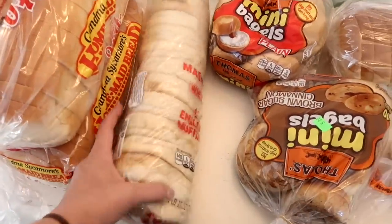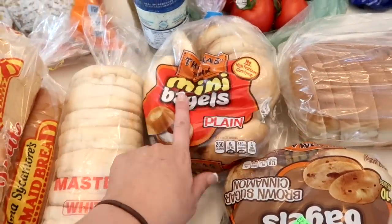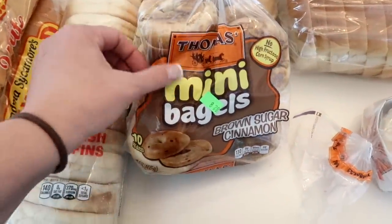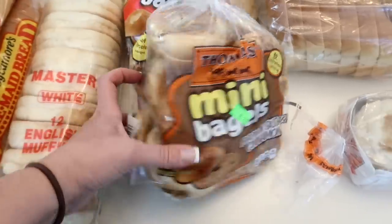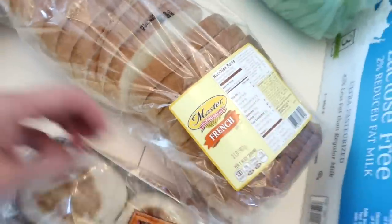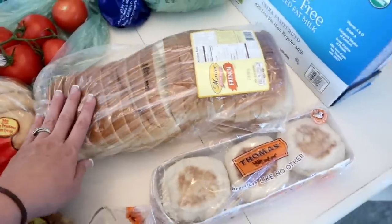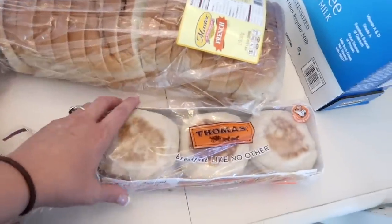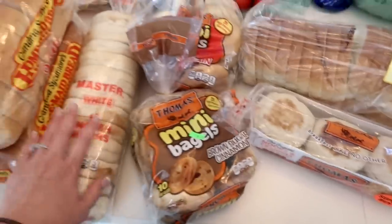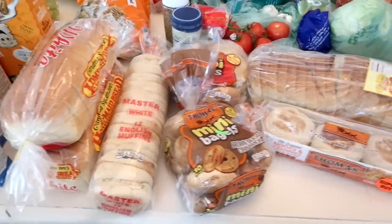I grabbed some English muffins for our breakfast sandwiches that I'm freezing. The kids love the mini bagels, so I grabbed plain, and they love cinnamon and sugar on their toast and bagels, but this one is brown sugar and cinnamon, so I'm gonna have them give these a whirl. And then this French bread just looked amazing, so I grabbed a loaf, and then when you spend over $10, you get something free off of a shelf that has certain things, so I grabbed more English muffins since I'm gonna be freezing breakfast sandwiches. All right, so that is the bread outlet.